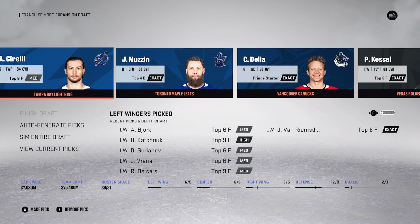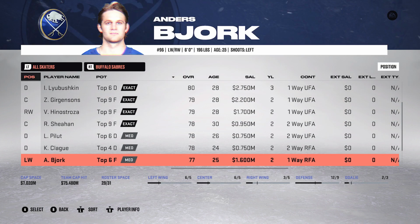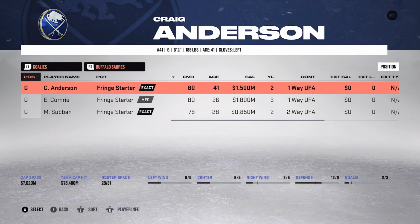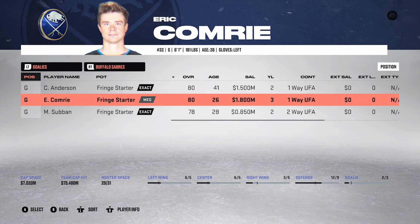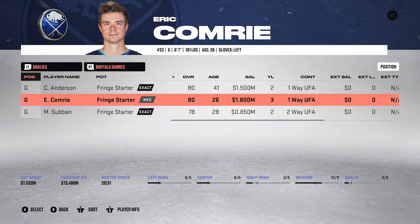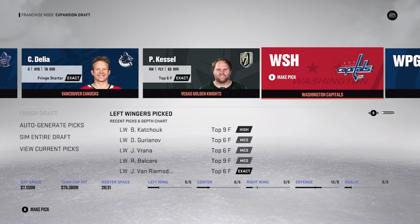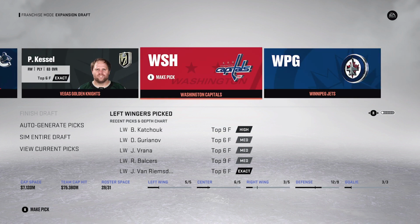I don't plan on taking a goalie from Washington or Winnipeg. Now I'm thinking I'm going to change the Anders Bork pick here. 1.6 million for 77 is pretty expensive, and we could get Eric Comrie or Craig Anderson. Comrie does have 1 year left to grow. 1.8 for 2 years isn't terrible. Or we just get Anderson for the 1 year. He's an old guy. I kind of feel bad. He plays out his career on a bad team, but yeah, maybe that makes more sense, honestly, than Comrie, just to make sure we're not stuck with a goalie we don't want.